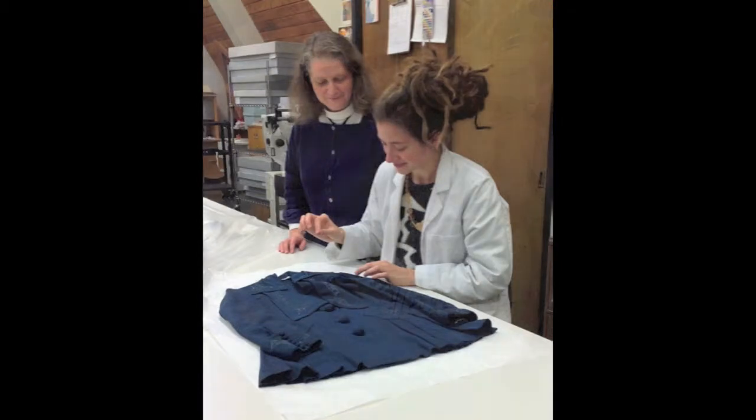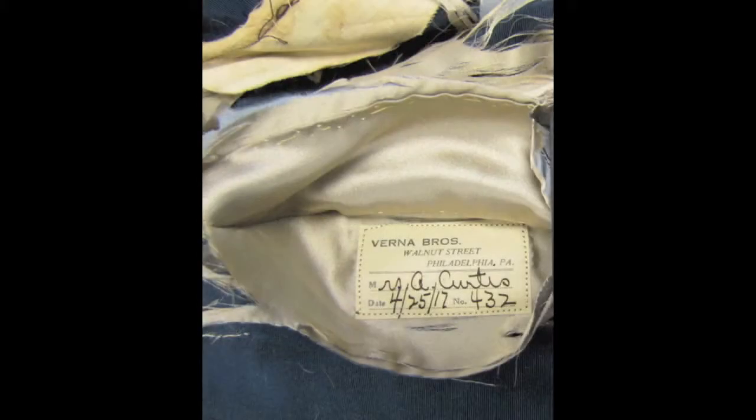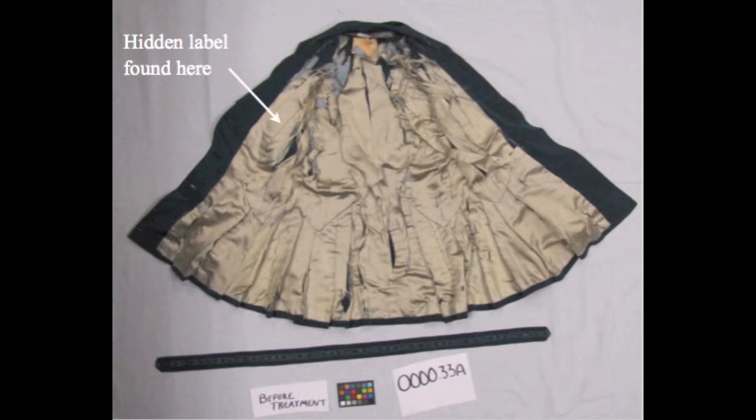During this process, Kevin discovered a small, hidden label that read, Mrs. A. Curtis, 4/25/17. Kevin's research turned to uncovering evidence of an amazing life that possibly would have been lost to history had this object not undergone treatment.